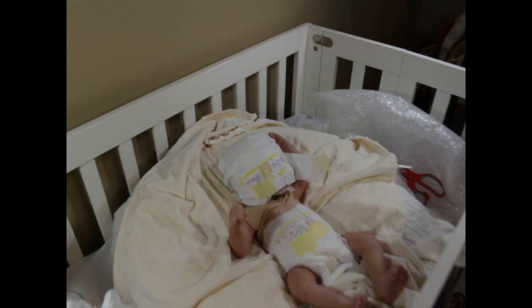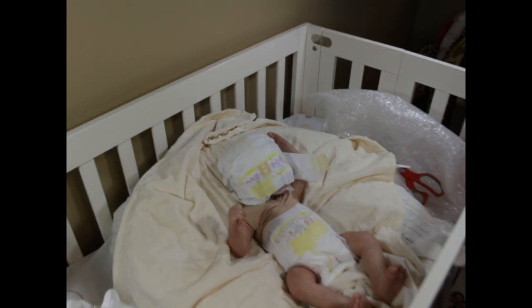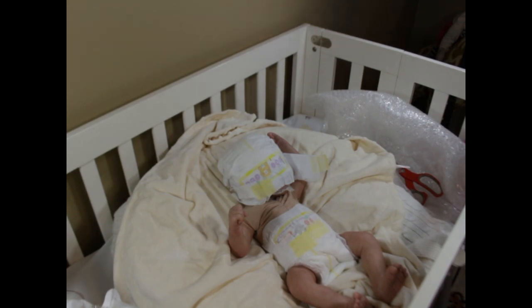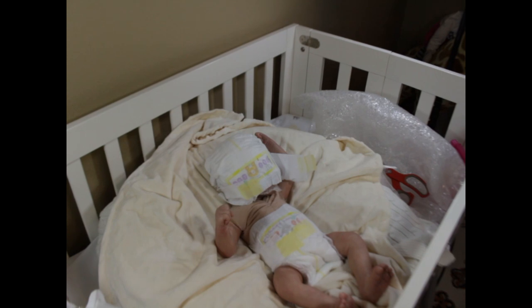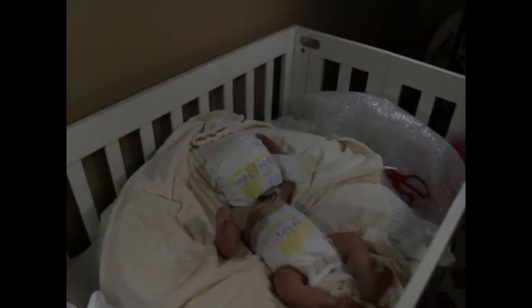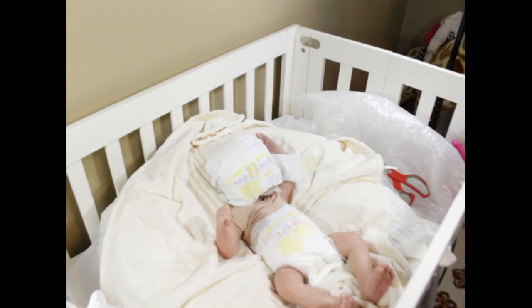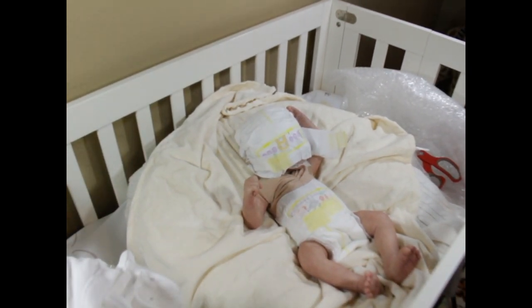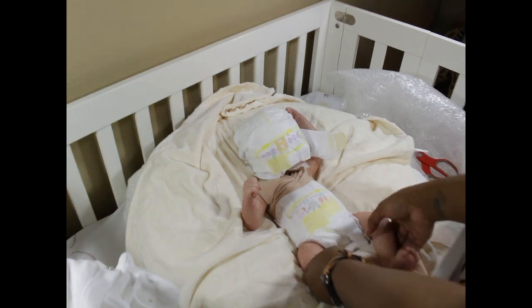Stepping on the black paper. Why? It's not a lot of light showing up. Anyway, okay, I'm looking.